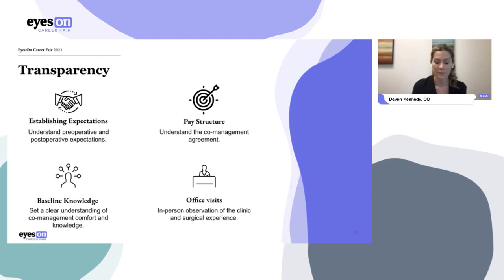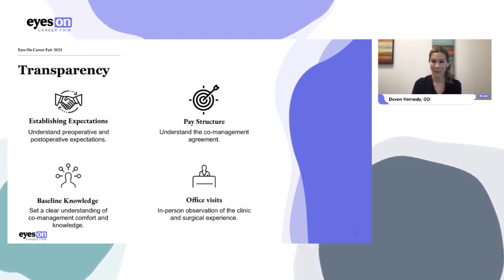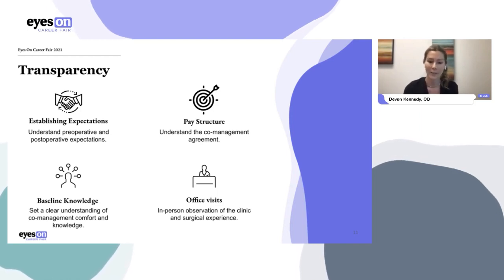Number 2, pay structure. Obviously, that's going to be very different. It's going to vary where you are in the US. It's going to vary between refractive surgery sites.